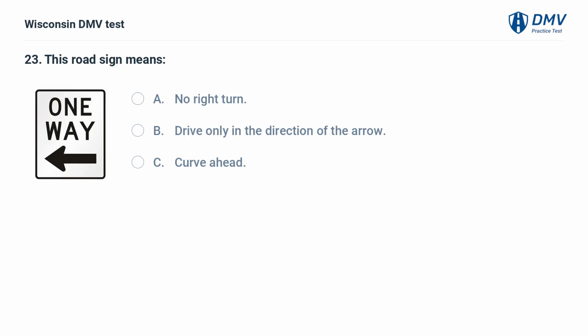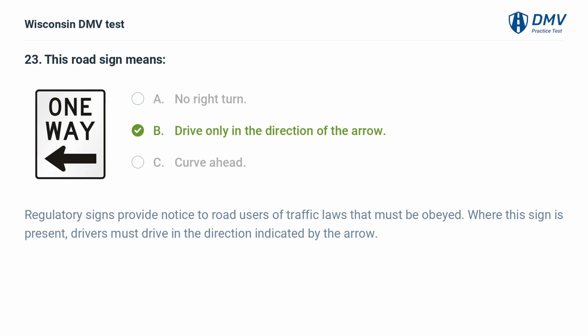This road sign means A. No right turn. B. Drive only in the direction of the arrow. C. Curve ahead. B. Drive only in the direction of the arrow. Regulatory signs provide notice to road users of traffic laws that must be obeyed. Where this sign is present, drivers must drive in the direction indicated by the arrow.